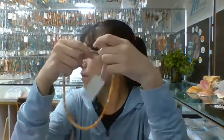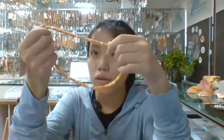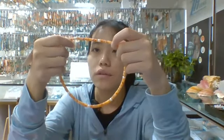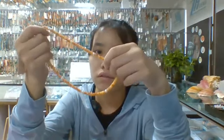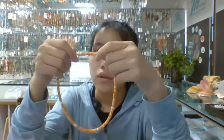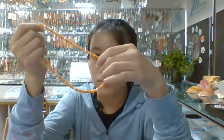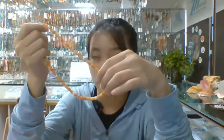Okay, and now I'll show you this stone necklace. Its main stone is the orange spiny oyster round bead. This is 5 millimeter orange spiny oyster round bead.